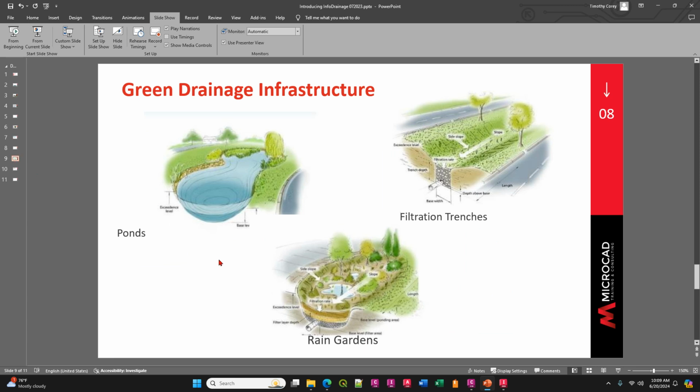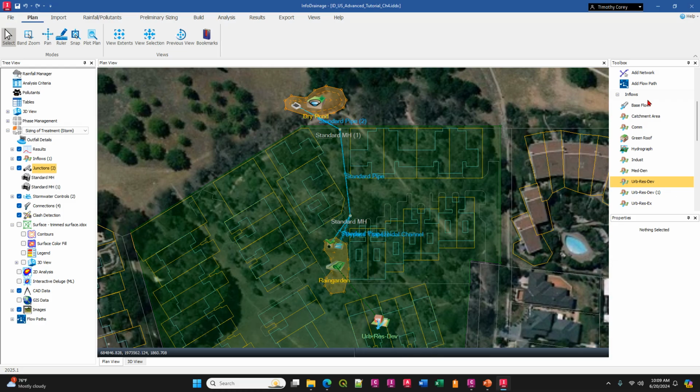These are a couple of examples of the different types of green infrastructure that the software provides. So your rain gardens and filtration trenches and ponds, and you'll see those here in InfoDrainage. Okay, here's green roof. Here are my stormwater controls. And you can see here, you can do an arch chamber, et cetera. Here's my rain garden. These are things that you won't do with Autodesk Storm and Sanitary.